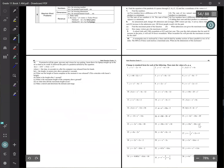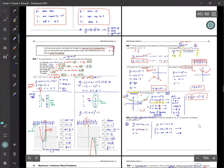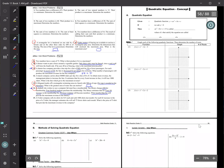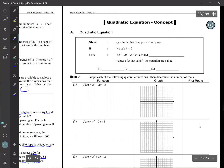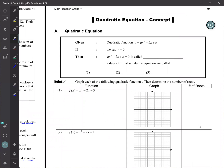Compared to function, function is all about graphing. Everything is about a, p, q, get the vertex, axis of symmetry. But there's a connection between equation and function. So does anyone remember, I think at the beginning I compared equation and function. Does anyone remember what's the difference? Equation and function.